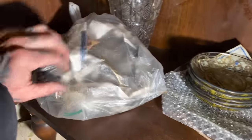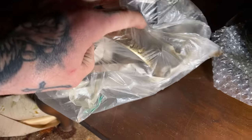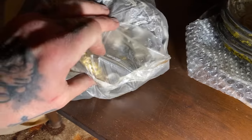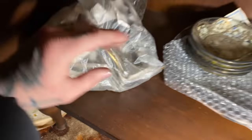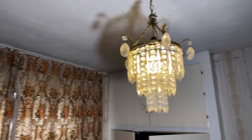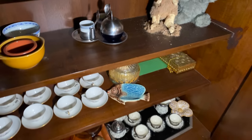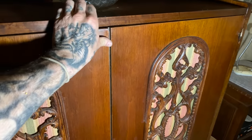Wow. Yeah, that looks like gold. What is that? Oh, it's got diamond. No, I know what that is. I know exactly what that is. That's one of those. So it must have been like a second or a replacement maybe. Wow, that was so cool. Shut this back up again. Make sure they go back together properly.